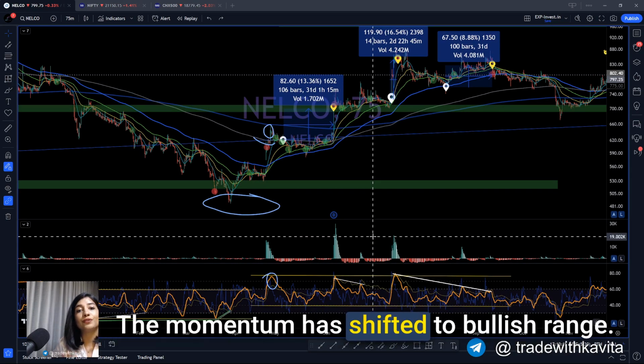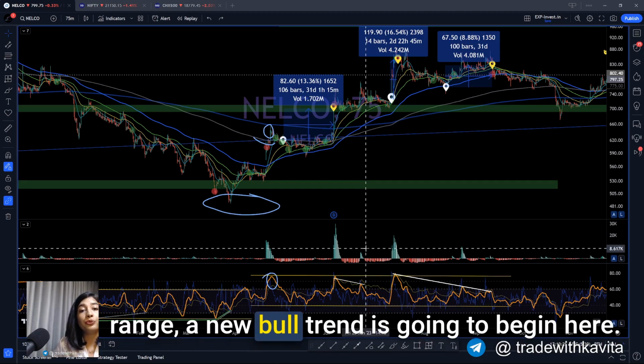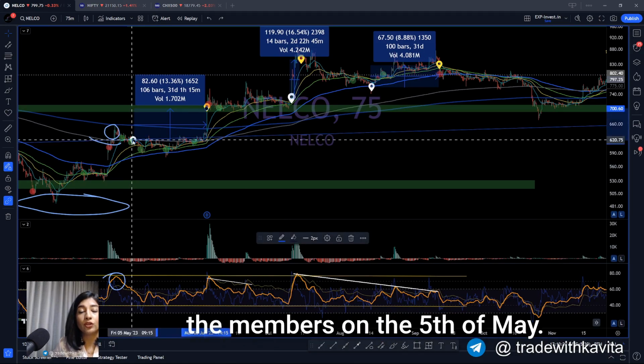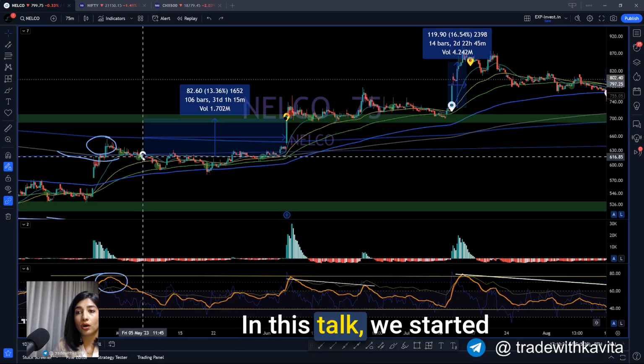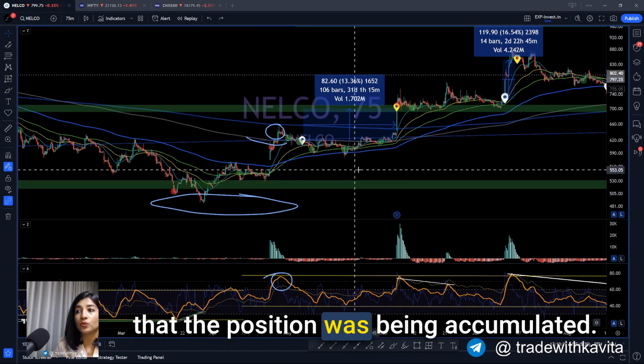The momentum has shifted to bullish range. There is a high probability that a new bull range, a new bull trend, is going to begin here. That is why a recommendation to buy the stock was given to the members on the 5th of May. In this stock, we started accumulating a position. You can see these green dots, which suggest that the position was being accumulated.